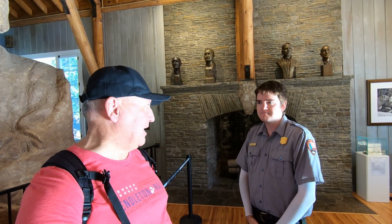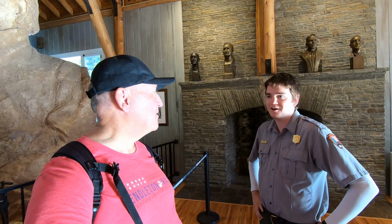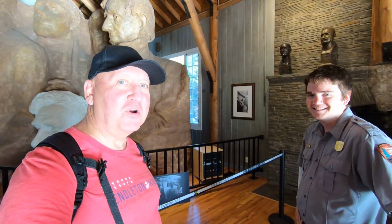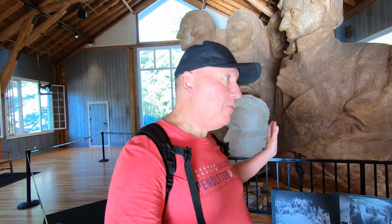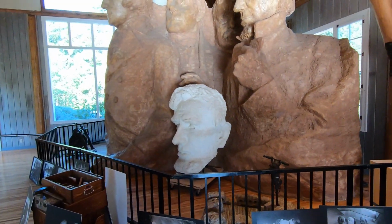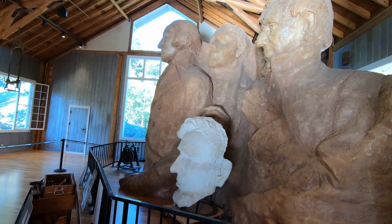How much dynamite did they use to carve this out? Well, they used tons of it. They blasted 460,000 tons of rock off of the mountain. Wow. And how many boxes of dynamite that was, I'm not honestly too sure. A lot. Let's agree, it's a lot. It's a lot of fireworks up there, right? So this is actually a real thing, this one. Yeah, this is the original model, created out of plaster by Gutzon Borglum.